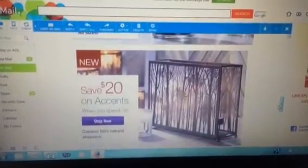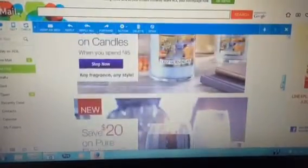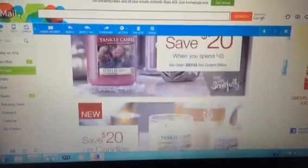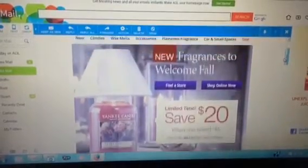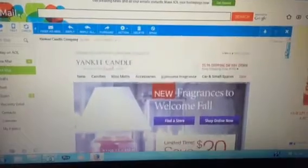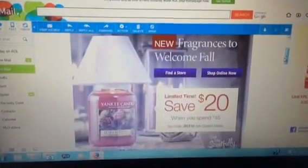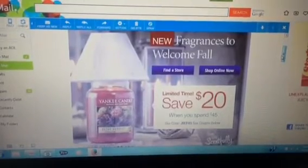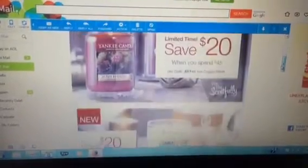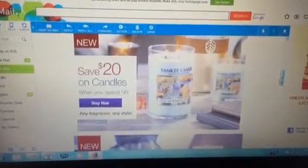And I called my local Yankee Candle store just to see if there were any exclusions. And the sales representative that I spoke with for my particular store said that there were no exclusions. So I am headed to Yankee Candle. And on top of that, if you are a part of the Yankee Candle Rewards and you have $5 vouchers, you can also use that on top of this coupon.